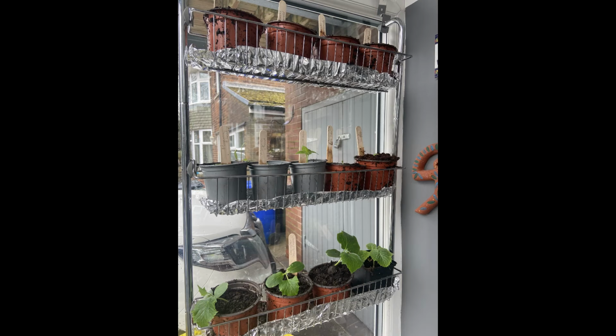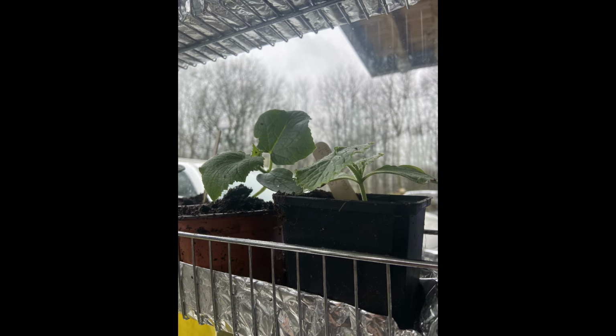I saw a really good idea a couple of years ago to use these over door or over shower shelves to put by windows and grow your seedlings on in. So that's back out this year and in the porch, and my cucumbers are looking lovely.